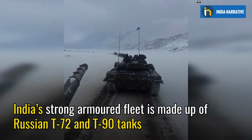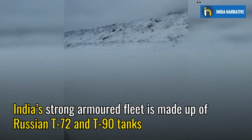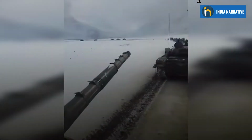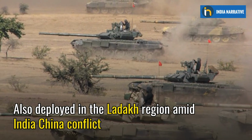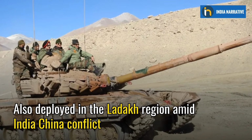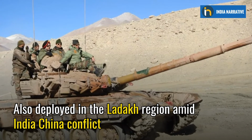Besides these, India's strong armoured fleet is made up of Russian T-72 and T-90 tanks. India has a fleet of T-90 tanks that has been successfully deployed in the Ladakh region amid India-China conflict along the LAC or line of actual control.